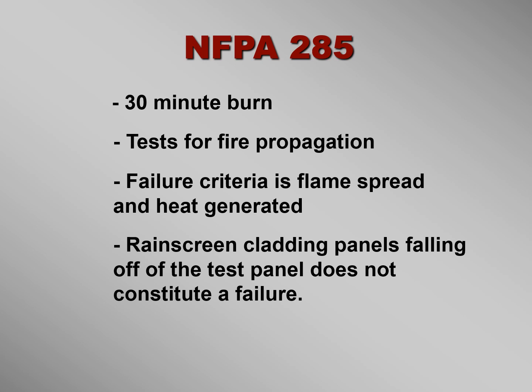Many of our competitors point out that test assemblies with their cladding attachment systems pass the NFPA 285 test, so their systems are code compliant. As I mentioned, NFPA 285 is only a 30-minute burn and therefore cannot be used to determine the fire ratings required by the IBC.